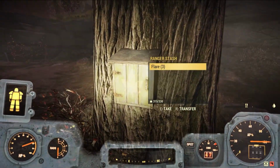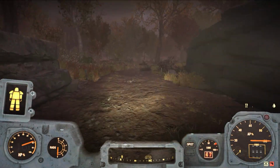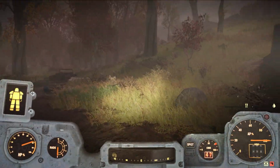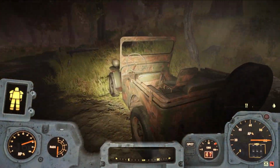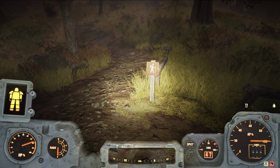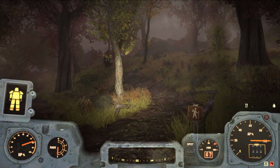A ranger stash on a nearby tree, but the trail continues to the northeast. Here we find a Jeep with a trailer. Could this be the chief's car that Bee said she borrowed to move supplies to the overlook? And sure enough, just beyond this Jeep, we find a hiking trail off to the southeast. This has to be it.